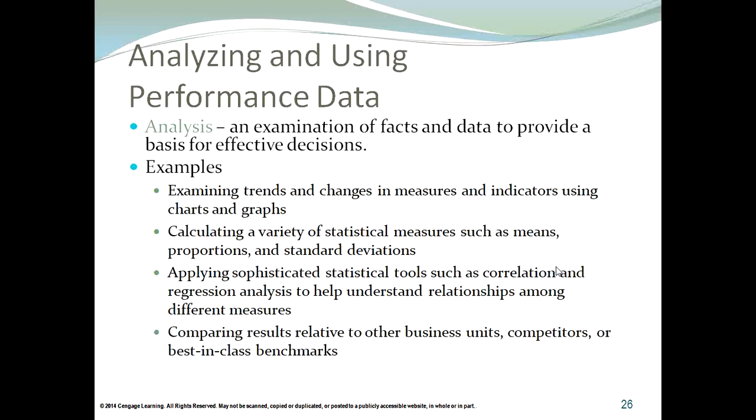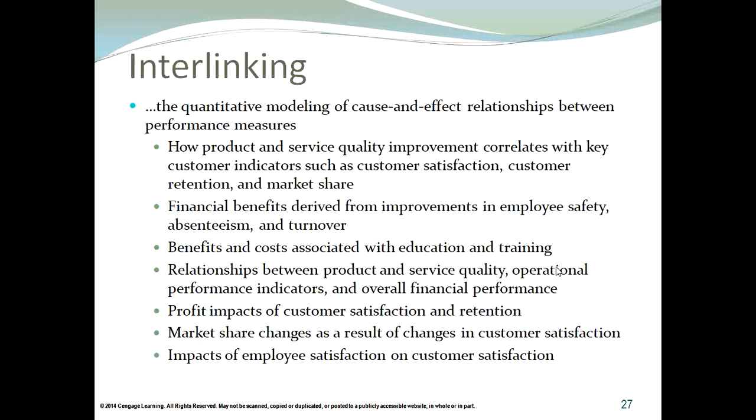Now, analyzing, we will be seeing interlinking. Interlinking is the term that describes the quantitative modeling of cause and effect. I repeat, it is the term that describes the quantitative modeling of cause and effect relations between performance measures.